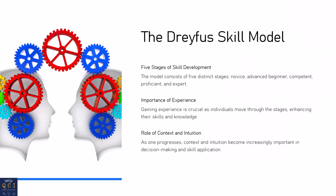The Dreyfus Skill Acquisition model explains how we progress through the different skill levels. So this one has 5 distinct levels. First is novice. Rules and checklists define how you lead. The advanced beginner. You start to recognize patterns, but still rely on certain rules and checklists and guidance. Next up is competent. You make decisions, but leadership feels effortful. Next is proficient. You're starting to see leadership beyond the basic rules.